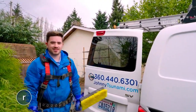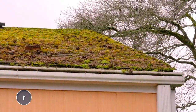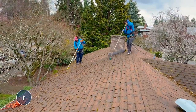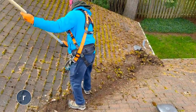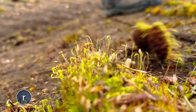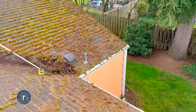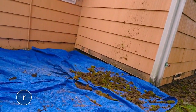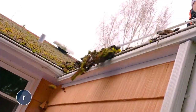Johnny Tsunami knows the moss game. They immediately started attacking the unwanted green carpet. With the moss, because right now it's kind of carpeted up there, it's got quite a bit. What we'll start with, we'll get onto the roof, and we'll have a pole with a soft brush head, like a broom head. We'll go ahead and we'll start to brush the moss. Only the moss that will come off easily. We don't want to brush hard enough that it'll start damaging shingles and taking off the granules. Once we do that, we'll try to tarp down so that we can catch all of that debris. It'll take about 90% or so of that moss completely off.